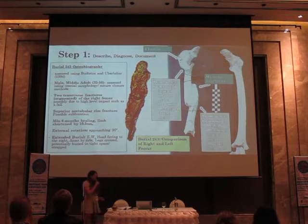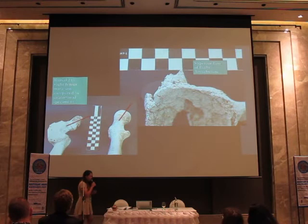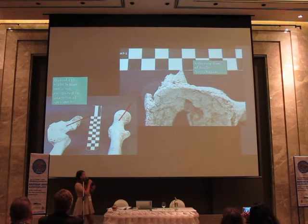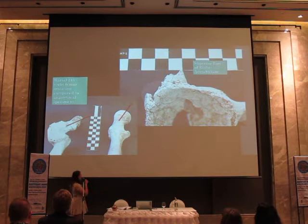So, then there is also evidence for dislocation on the acetabulum, which suggests potential dislocation of the femoral head, and the relationship between the rotated angle of the femoral head and markers for subluxation suggests that potentially the fracture may have actually led to the dislocation of the acetabulum.